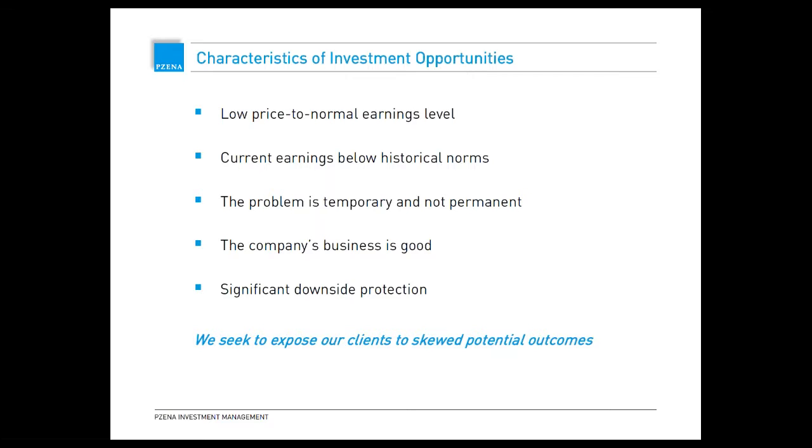Second point here, current earnings below historical norms, that's the problem. Typically, a company's chugging along, earnings are steady, something happens, earnings collapse, and that's where it comes up on our screens. We have quantitative screens to look at both of these, but where we really focus our time is on the next three issues on the page.